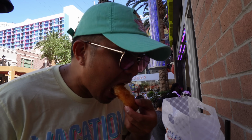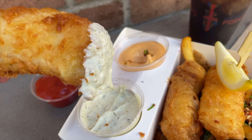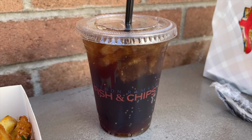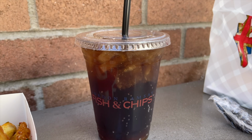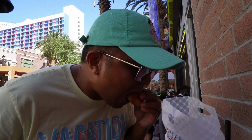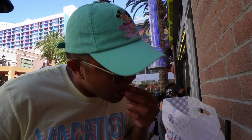That is very tasty fish and chips. I'm liking this. They could have actually given me a little more lime, a little more lemon, but I could have asked for another one, but I just didn't. Anyways, we'll put the lemon in it. Use the sriracha aioli this time around. I'm feeling that sriracha aioli for sure.